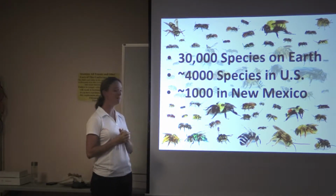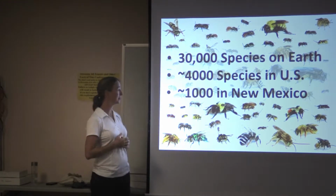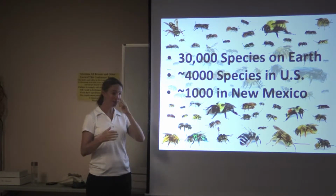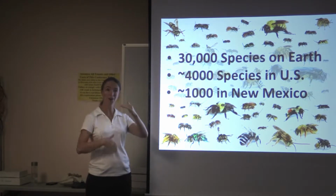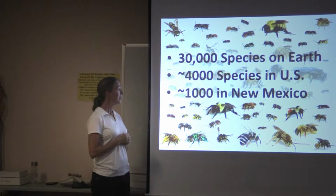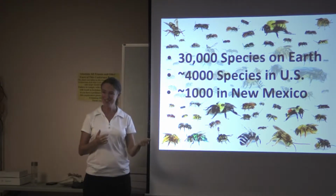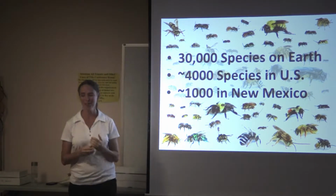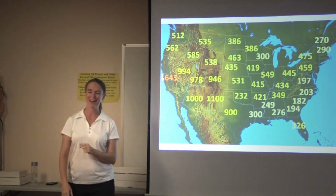Two, in New Mexico, we have the problem that it's very undersampled, and I'll talk about this a little bit later on. So we can only kind of guess at what's here, based on the fact that if we find a species in Mexico and Colorado, it's probably in New Mexico, even though we don't have it documented here. A new species was found in Central Park in New York in the last 10 years or so, which they named Lasioglossum gothami. Great name for a bee in Central Park.